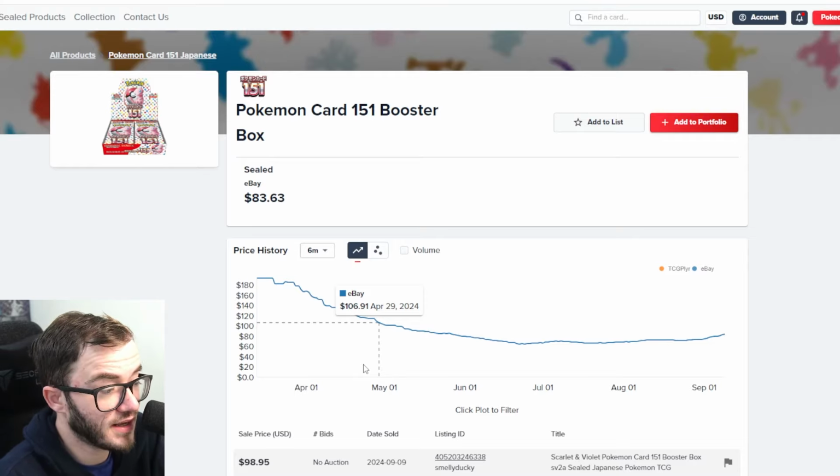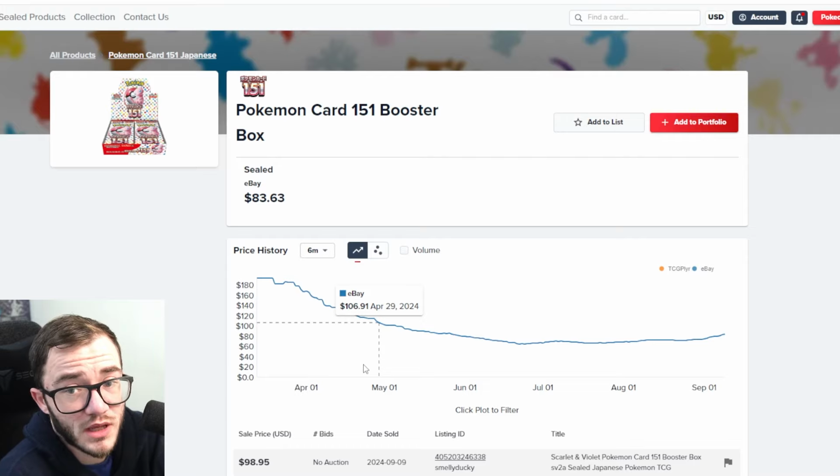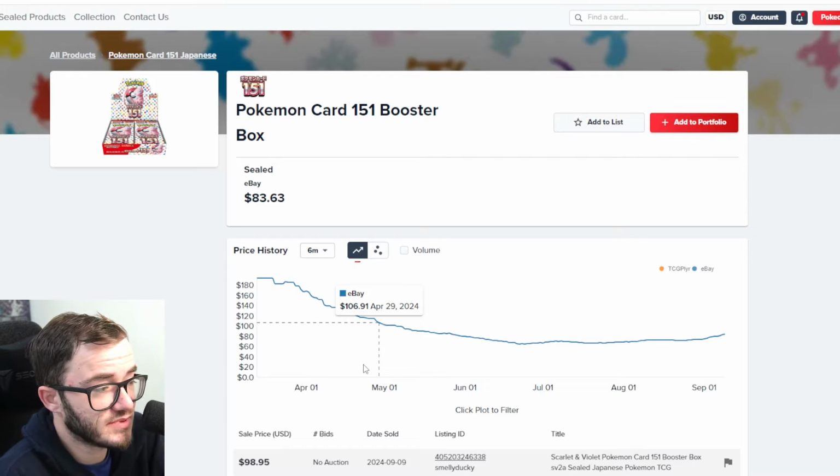We see where it's already been, and it will get there pretty quickly, I think, just because of how much people have opened the set, and people love it. It's 151. It's been a juggernaut in Japanese. It's been a juggernaut in English. I think it's going to be an absolute home run.